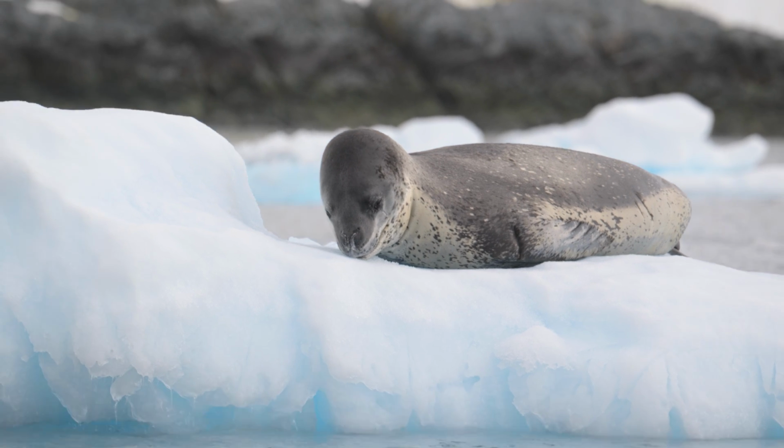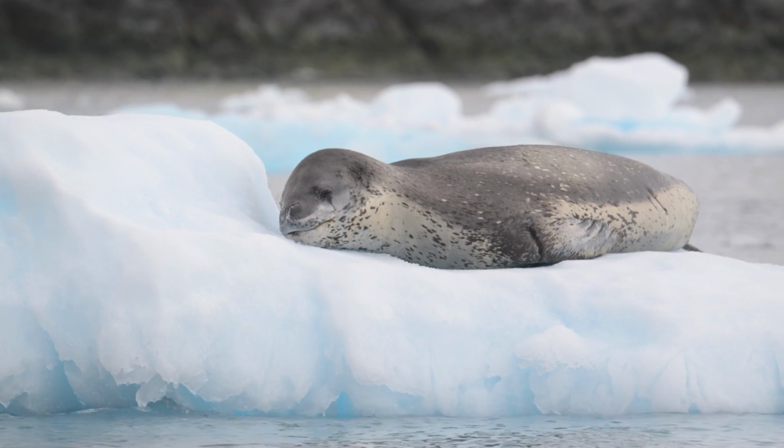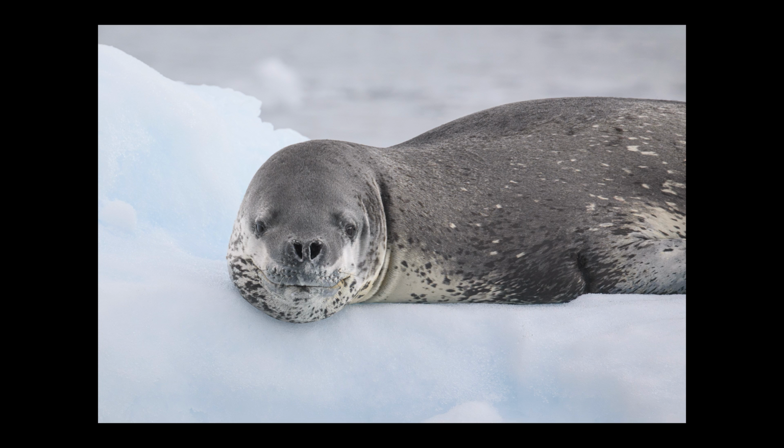This unforgettable leopard seal also provided some of my favorite wildlife photos of the trip. A big, stunning individual in excellent light.